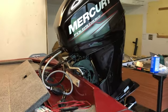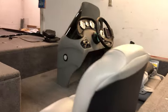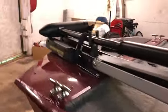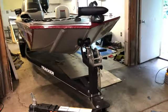Everywhere here where I live is Mercury, and then you have some Yamahas. But for me to go Yamaha, I would have to go the G3 route, which their boats are extremely expensive, and I do not want to purchase that. I don't want to be having to owe a $200 monthly bill for the next 12 years. No, that's not worth it for me.